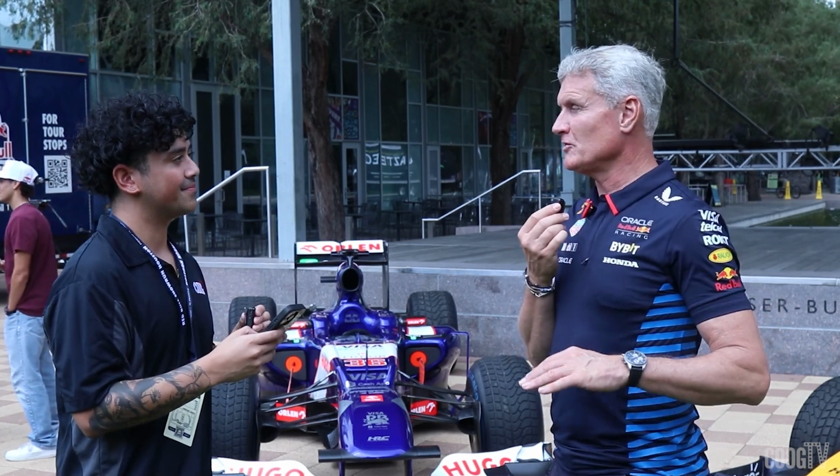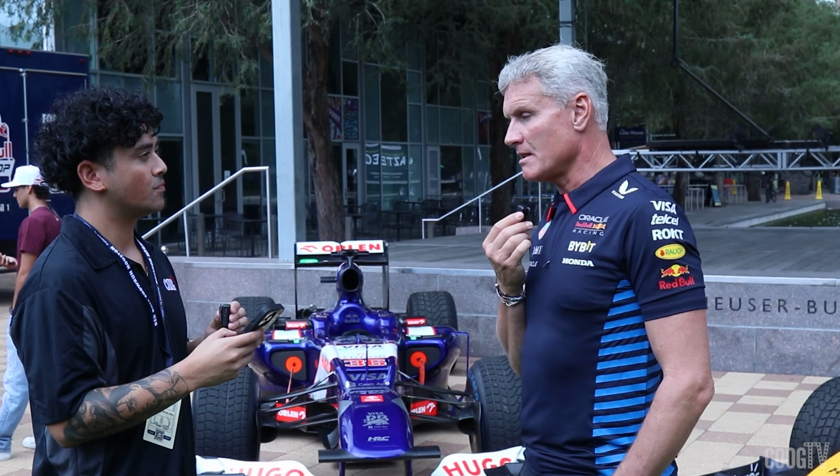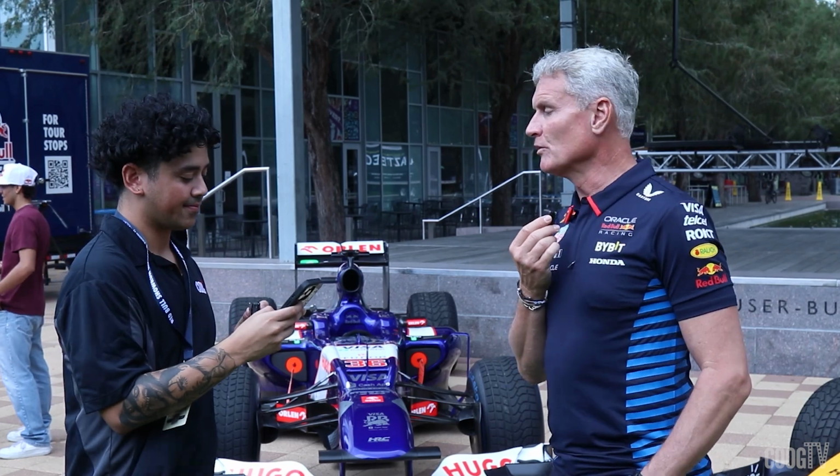And that's even been improved now, where the smaller drivers don't have an advantage over the taller drivers. We've got some pretty tall guys now: George Russell, Alex Albon. We've got who else is tall in there? Nico Hulkenberg is pretty tall. So these guys, with their seat, they can be 80 kilograms, which is achievable. And I think that makes it more fair.